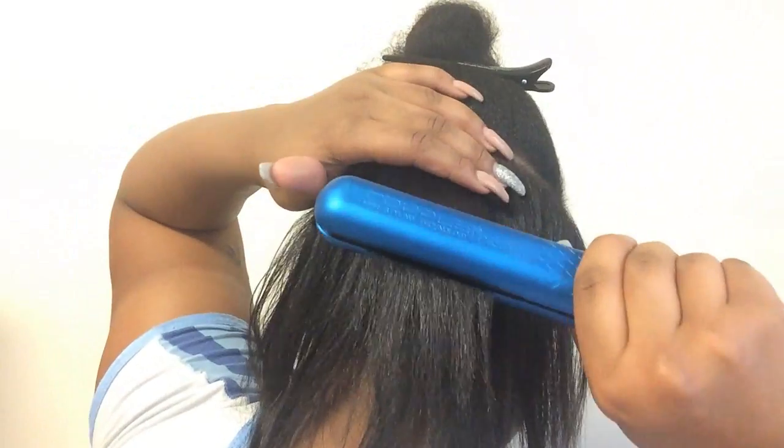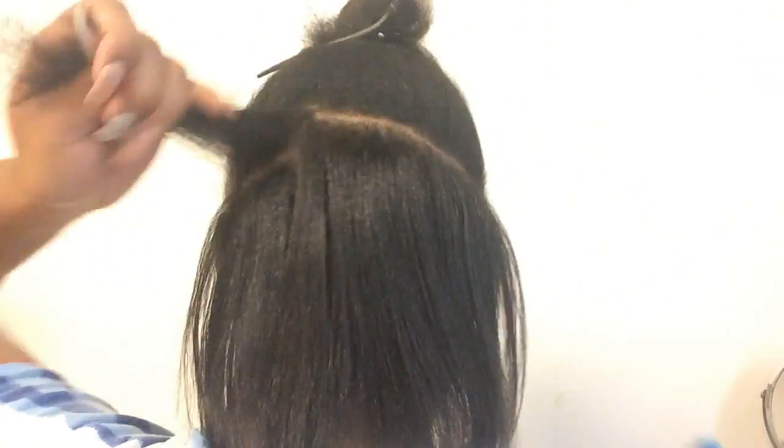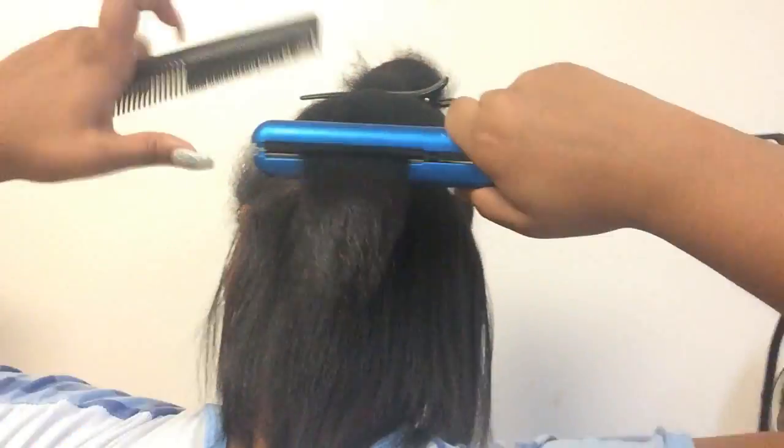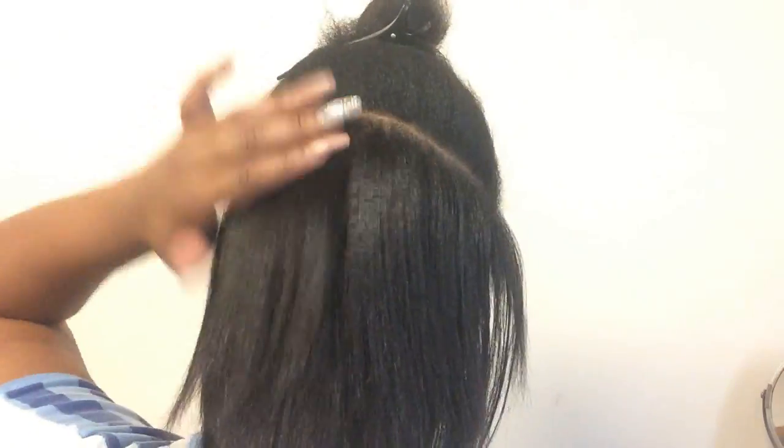They have floating plate technology, infrared technology, temperature control, nanotechnology, the 360 swivel cord, negative ion technology, and they also support breast cancer.